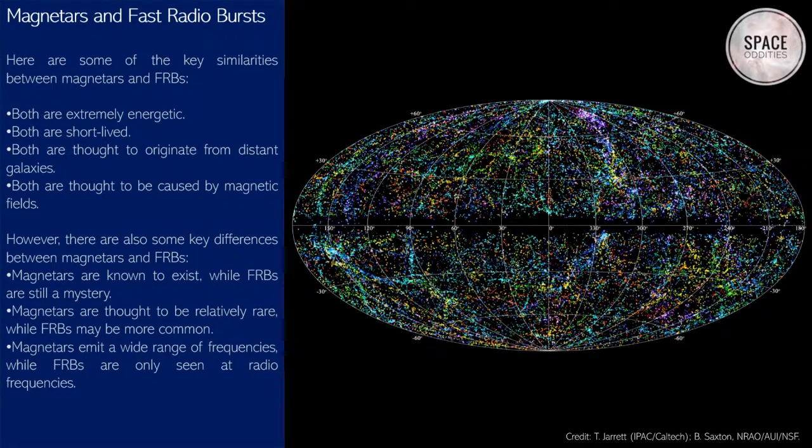However, there are also some key differences between magnetars and FRBs. Magnetars are known to exist, while FRBs are still a mystery. Magnetars are thought to be relatively rare, while FRBs may be more common. Magnetars emit a wide range of frequencies, while FRBs are only seen at radio frequencies.